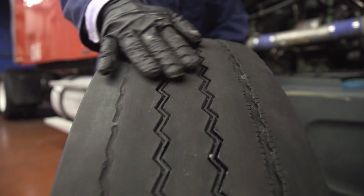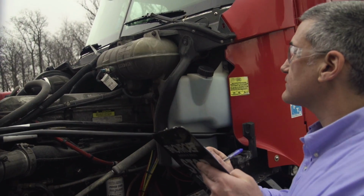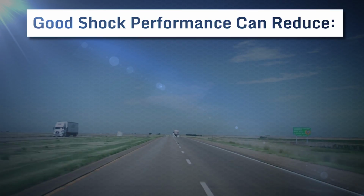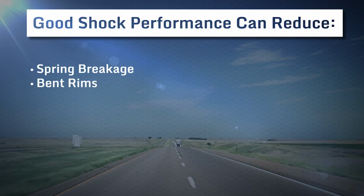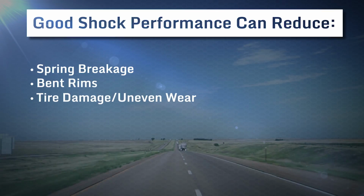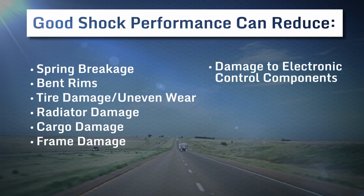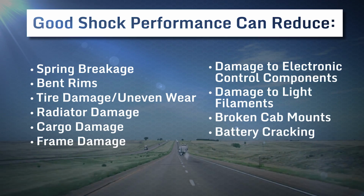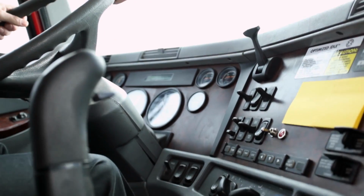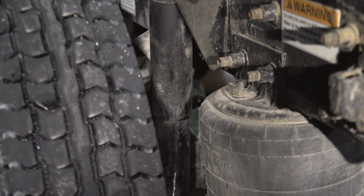An inspection also should be completed whenever there's uneven tire wear or whenever services are performed on steering, frame, or suspension components. Keep in mind that good shock performance could reduce the potential for spring breakage, bent rims, tire damage or uneven wear, radiator damage, cargo damage, frame damage, damage to electronic control modules, damage to light filaments, broken cab mounts, and battery cracking. Good shock absorbers can dampen high-frequency vibrations, which can result in damage to these items and many other vehicle components. To begin, inspect for excessive oil leakage.